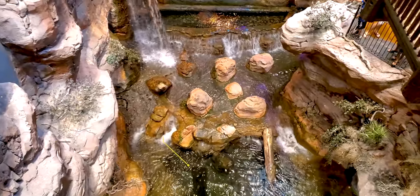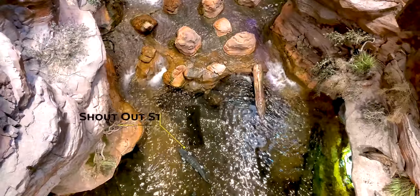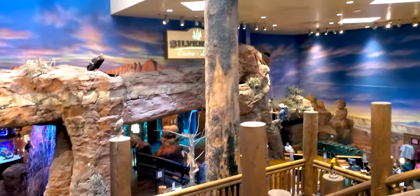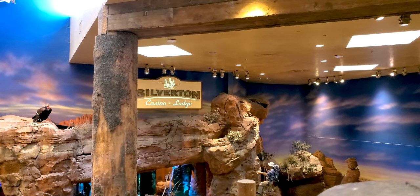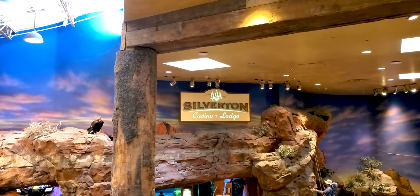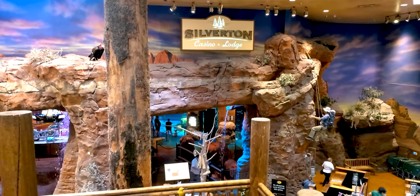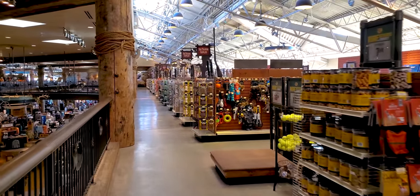There's some of those giant sturgeon down there also. Can't see them today. I mean, we'll poke our head in the casino too, after we take a look this way. But like I said, there is a full video on that.